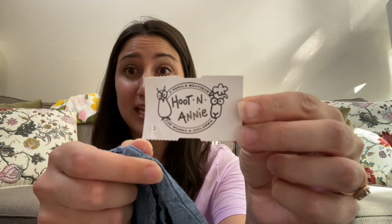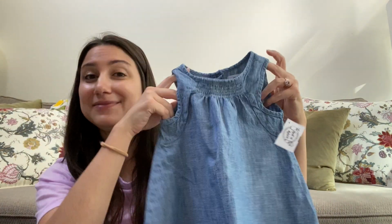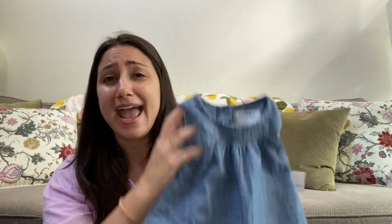Okay, the next items I got, again, I was on the hunt for spring summer pieces, tank tops mostly. We got a good amount of shorts going already from my last two hauls. So I really was just kind of on the hunt for summer tops, tank tops, which is mostly what I got. So this is from a store in Portland called Hootenanny. I highly recommend it. They have a few locations and they had some of the most amazing things. So it is this beautiful chambray Old Navy tank top. You guys know I love Old Navy. And again, everything in this haul was between $3 and $7.